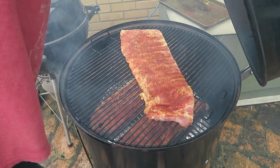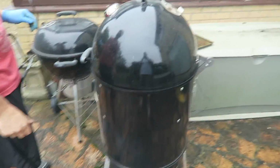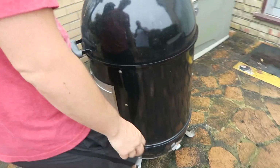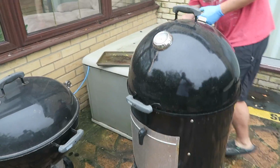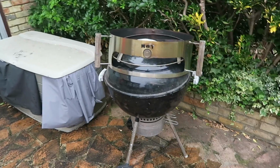Bye-bye, Ralph. Too bad we don't have smell-o-vision. The Weber, 22 and a half. This porch could be like a Weber commercial. And all of its accessories.